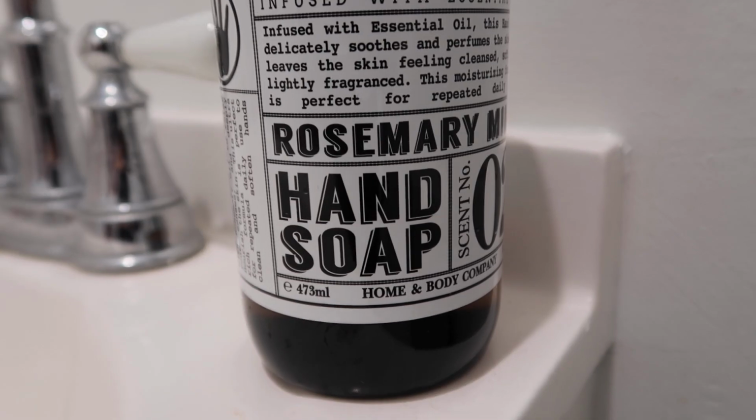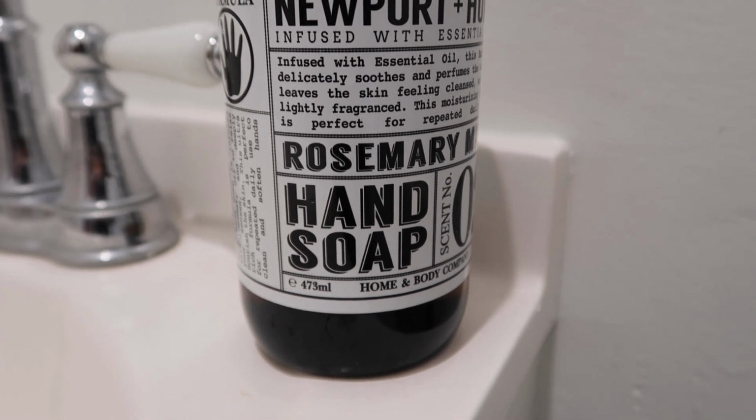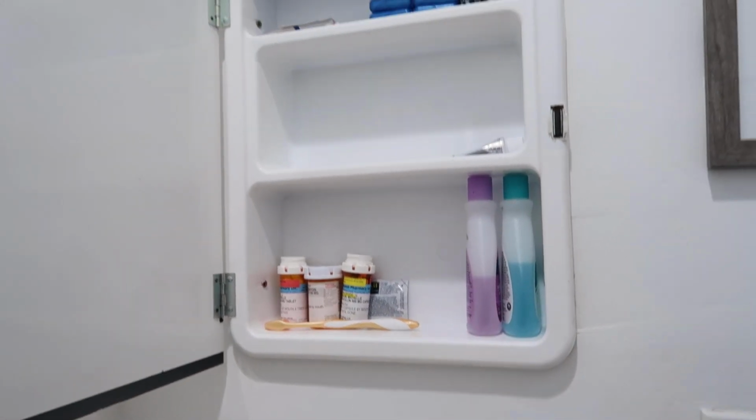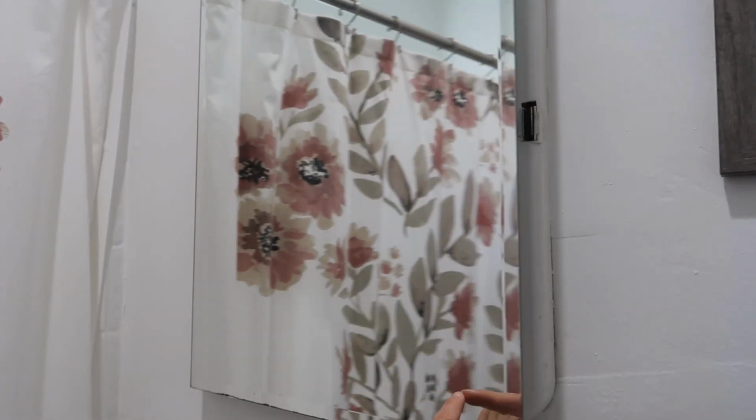I also got bathroom decor from Etsy, which I thought was pretty funny. My hand soap is from Costco. It's rosemary mint and it smells really nice. And I have a medicine cabinet filled with actual medicine and not much else because I honestly don't have a lot of bathroom stuff.